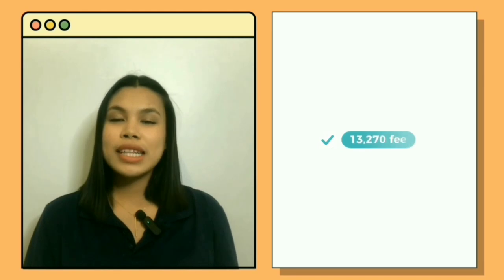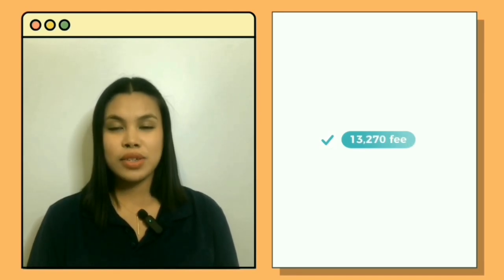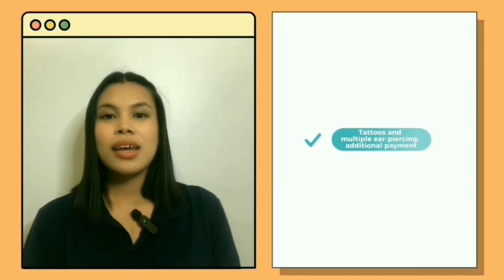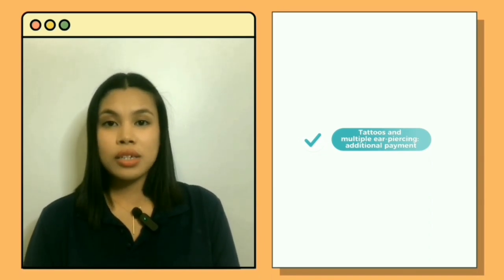In total, I paid the amount of 13,270 pesos. But for those with tattoos and multiple ear piercings, there is an additional charge for further tests.